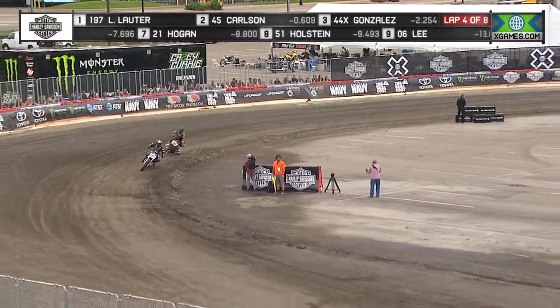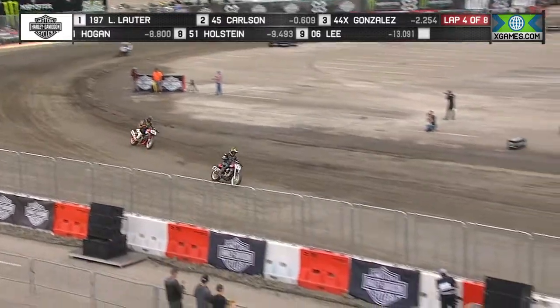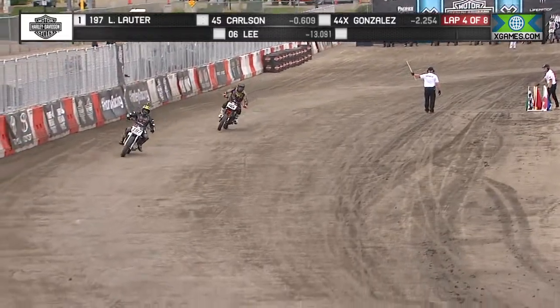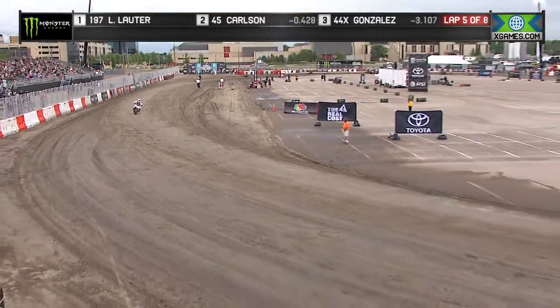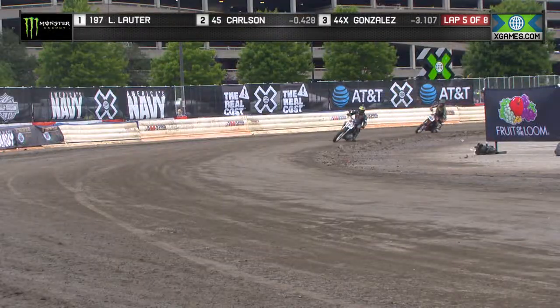If you don't want to follow the guy in front of you, you've got to go around him, or you've got to come up down the end of the straightaway and take advantage and make an inside pass. Halfway flags are out for heat race number 2 of the Harley-Davidson Hooligan Racing class.